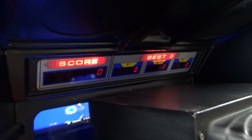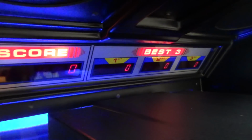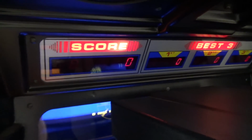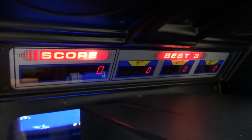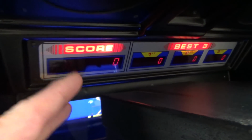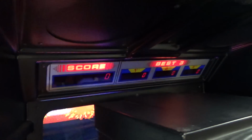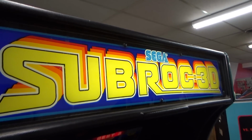So it has these cool little score displays above the monitor, but I don't believe there's any mechanism to save the score after you turn it off. But it would save the high score, or your current score, and the best 3 scores while you played it. So that's pretty cool. And then the marquee up top, SUBRock 3D.